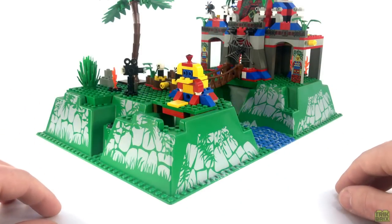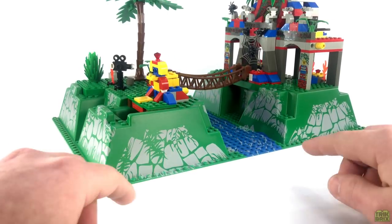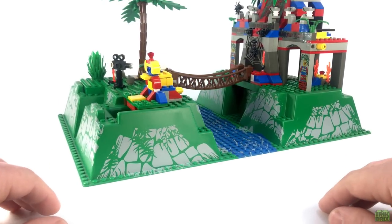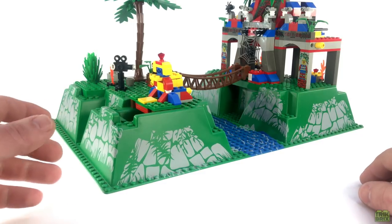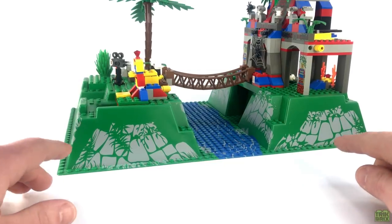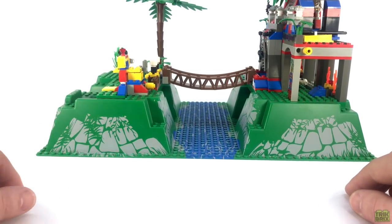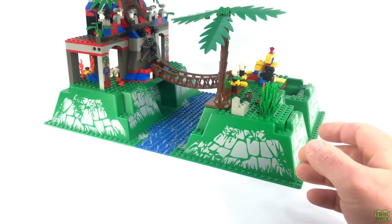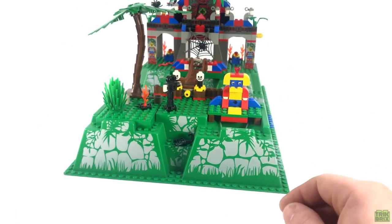Before we get to the nitty-gritties, one of the most obvious things you'll notice is the fact that everything is built on this very large raised base plate. Measuring 32x48 in studs, it's set exclusive in this color scheme, and features some nice rock printing around the bottom of these two raised sections, and a river running straight through the center. Love 'em or hate 'em, without it, this set would be way smaller in terms of overall mass.